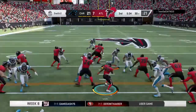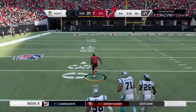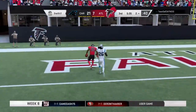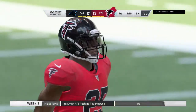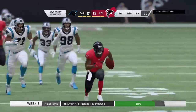They go back to the ground with Smith. And I think he's going to go. They're not going to get him. The third 10. Touchdown, Falcons. Ito Smith with his second touchdown of the game and 5th on the year, as his guys are back within a single score.